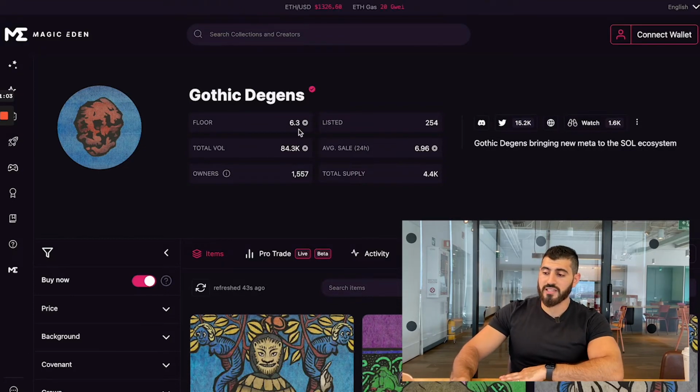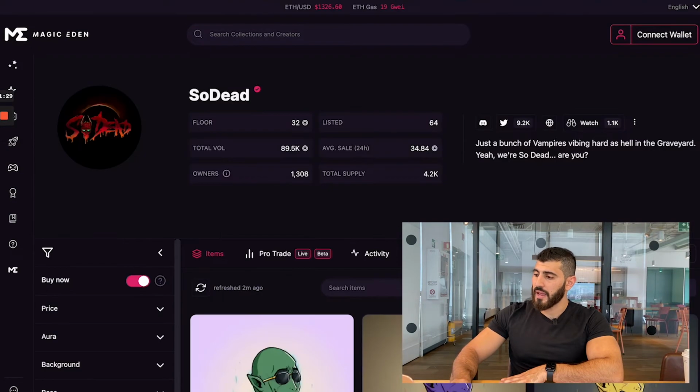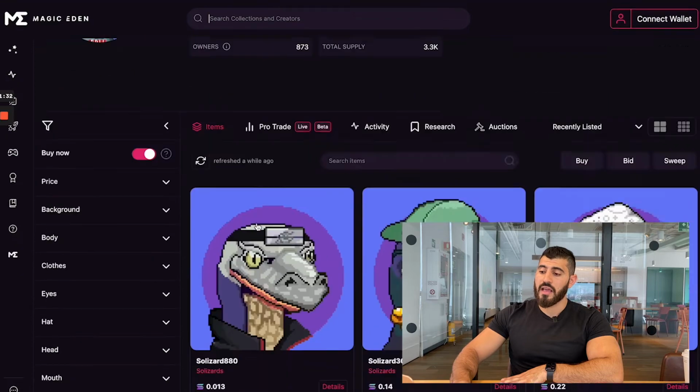So the floor price is 6.3 Solana, and they've had a total traded volume of 84,000 Solana. Number 1, Degen art. The second type of art that works very well is really pixel art.